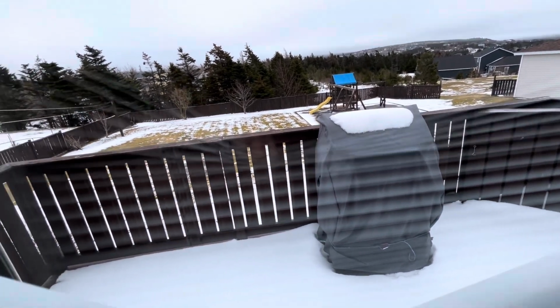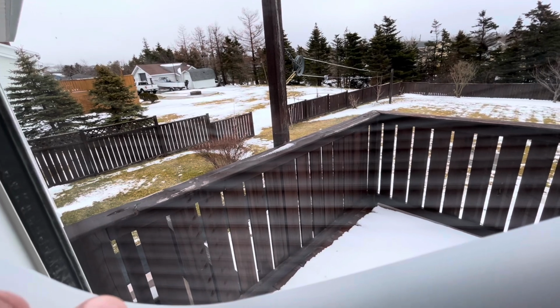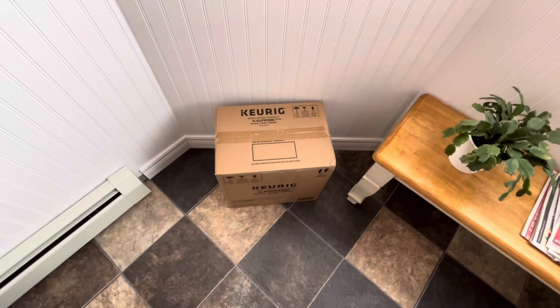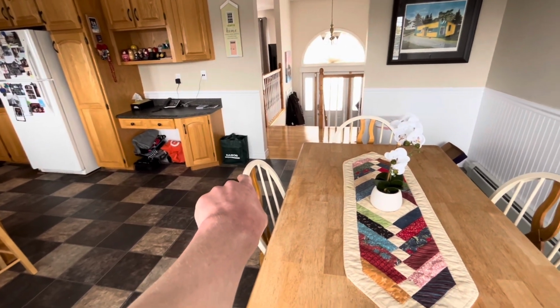Yeah, but so far we're losing a lot of the snow that we had last night. Apparently some is still snow covered as well, but the driveway is now just about free of snow, so that's a good sign. And of course, my new Keurig machine has moved as well. It was over there where the old Keurig is now, and I was over here by the window.